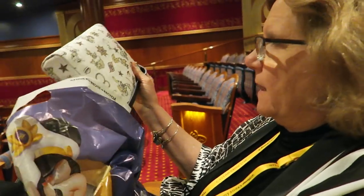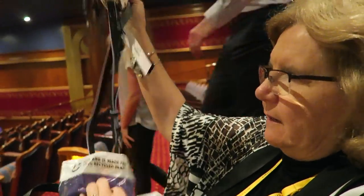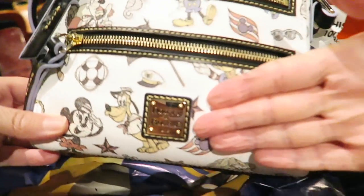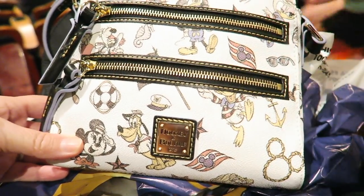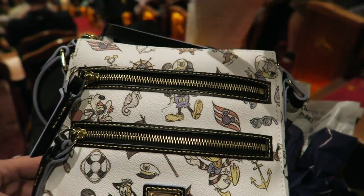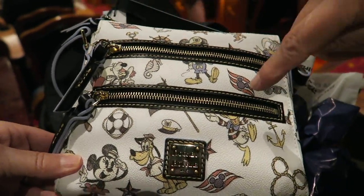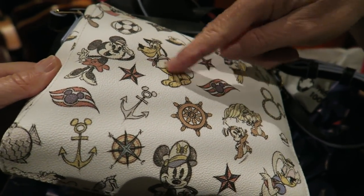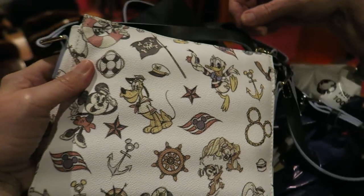She found her present. Oh my gosh, look at how cute it is. I've been wanting a crossbody bag, and I wanted my birthday present to be something from the cruise, something special that you couldn't get anyplace else. So it's a special Dooney and Burke. It's got all Disney cruise stuff on it, see? There's Minnie and Mickey and the little wheel anchors. Pluto, it just couldn't be any cuter.